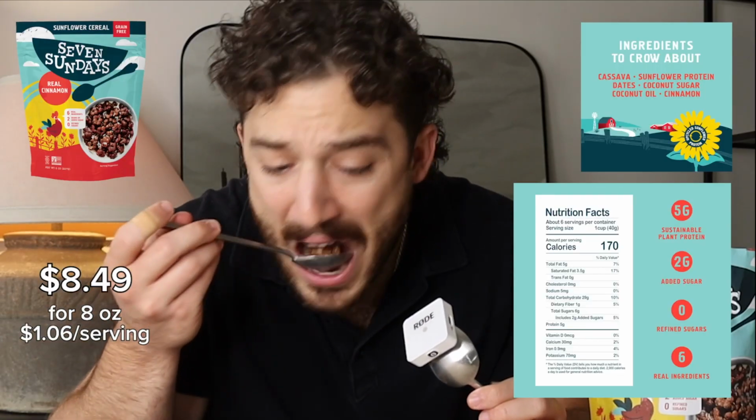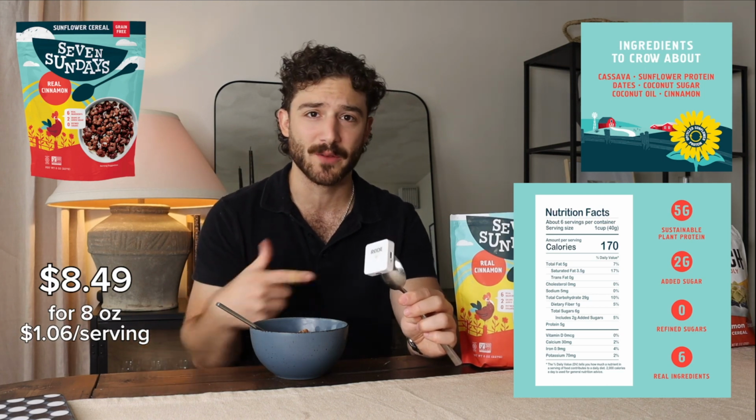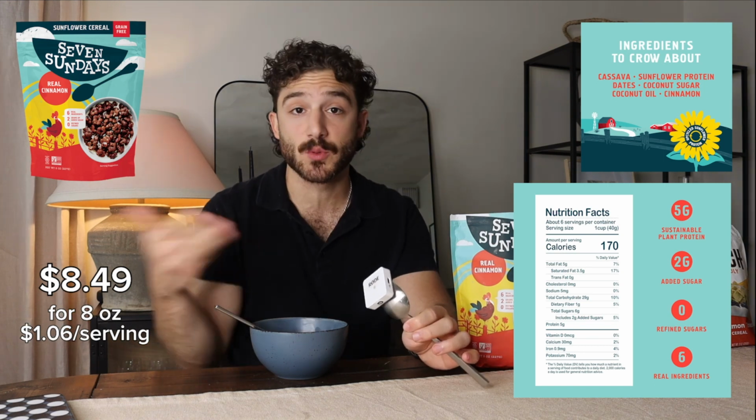Oh, I don't need to blow on it. It's a nice break for my jaws and molars going from Catalina Crunch to this. It has somewhat of a bitter taste to it. It says it's sweetened with real cinnamon.